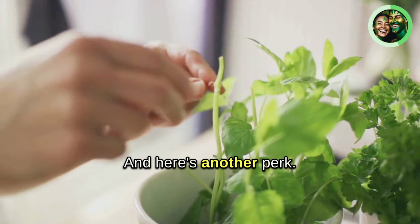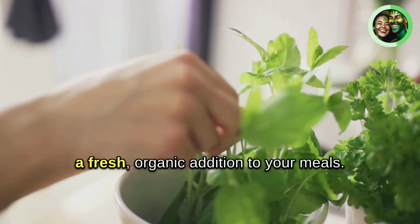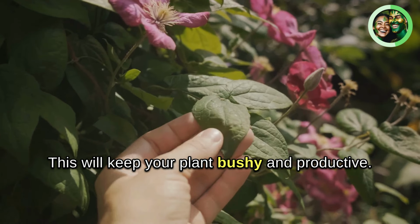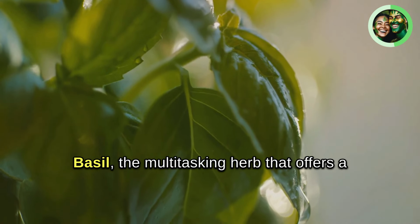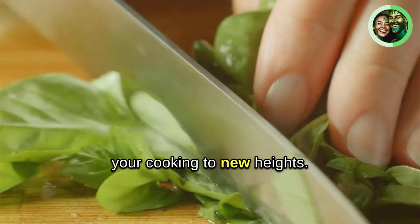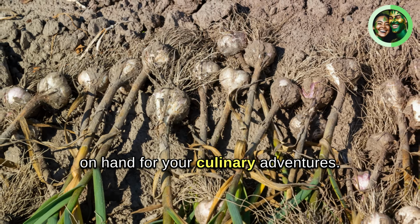And here's another perk. Basil is a fast grower. This means you'll not only have a constant supply of fly deterrent, but also a fresh, organic addition to your meals. Just remember to pinch off the flowers as soon as they appear. This will keep your plant bushy and productive. So there you have it. Basil, the multitasking herb that offers a practical, natural solution to your fly problem. And as a bonus, it'll elevate your cooking to new heights. With basil, you can keep your kitchen fly-free and always have fresh herbs on hand for your culinary adventures.